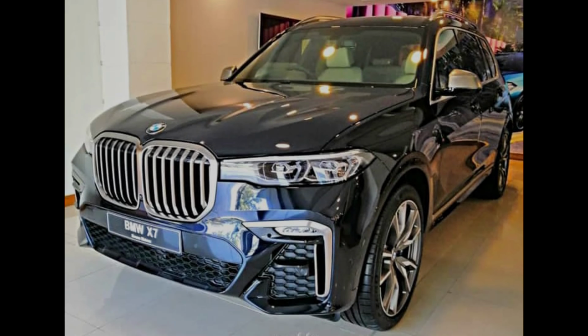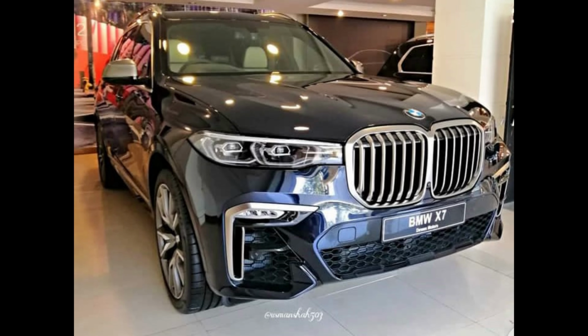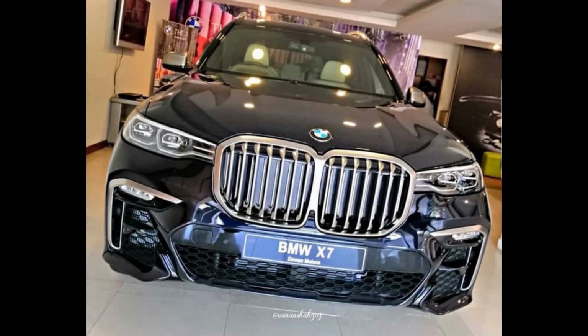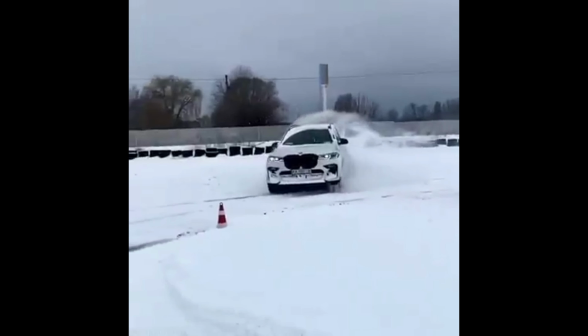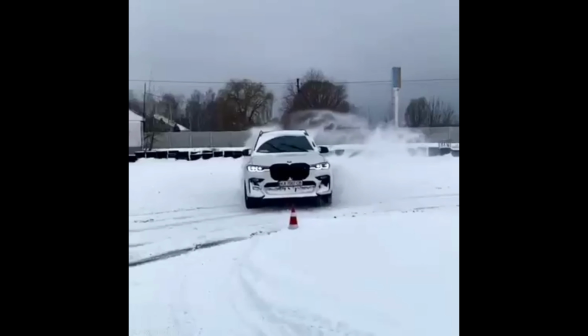Safety features. The safety features of the BMW X7 M50i 2023 are: it has backup camera, blind spot monitor, lane departure warning, ABS, tire pressure monitor, brake assist, stability control, traction control, keyless start, rear parking aid.